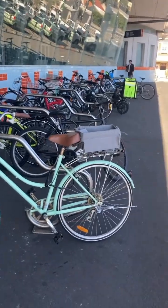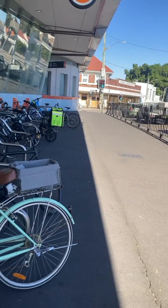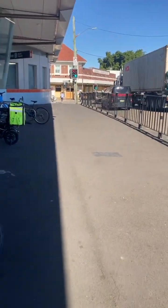I am here at the first stop that we are doing of this at Sydenham. I thought it was a cool shot to start with all these bikes. Of course, you've got the Metro sign, very cool. You've got Sydenham Hotel over there. But anyway, we're going to get into the station and we're going to start reviewing it, and we'll get some shots, and we'll transition to V8 Me.